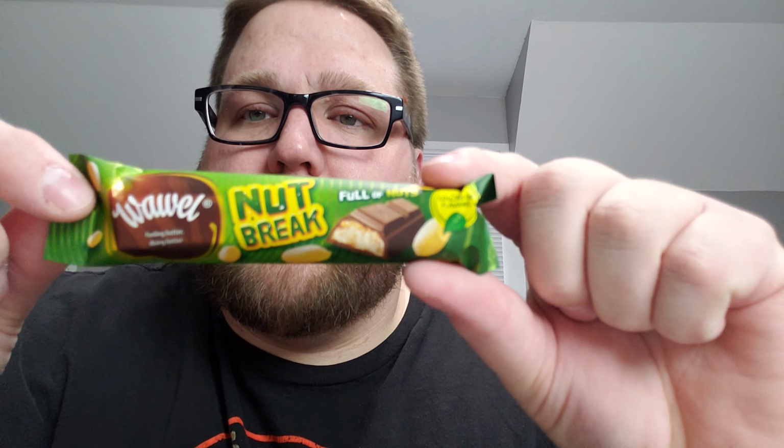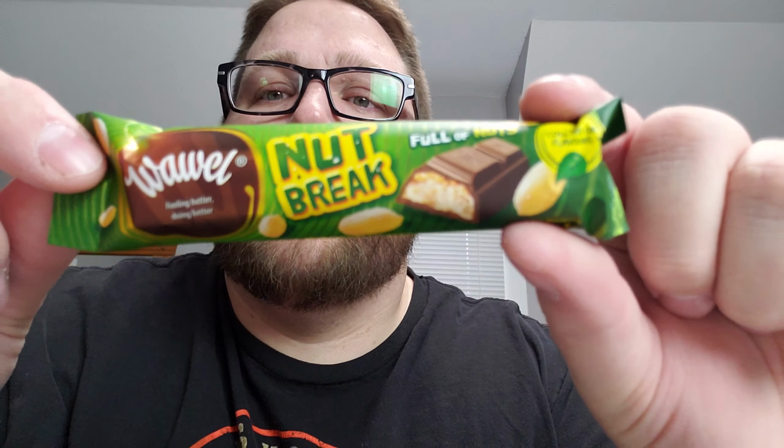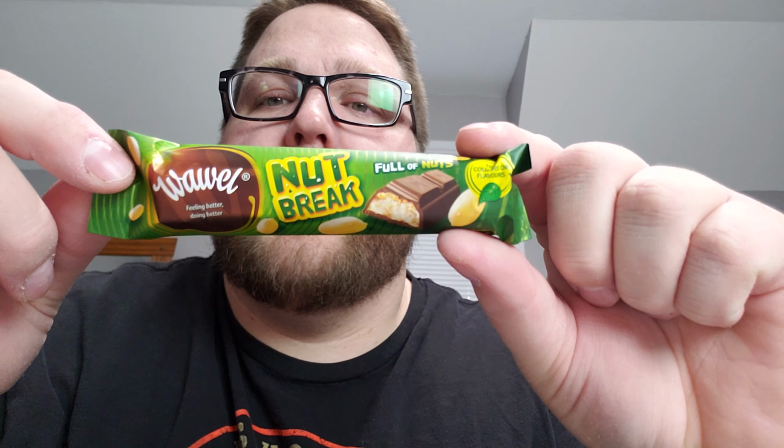And let's see. Then we got, same company, Wobble. This is called a Nut Break, which is a milk chocolate bar with salted peanut filling. Let me see if I can set this down. Give you guys a little bit better. Hopefully it'll focus. Not real great. There, it kind of did. Yeah, salted peanut filling, chocolate milk bar. And let's see what else we got.